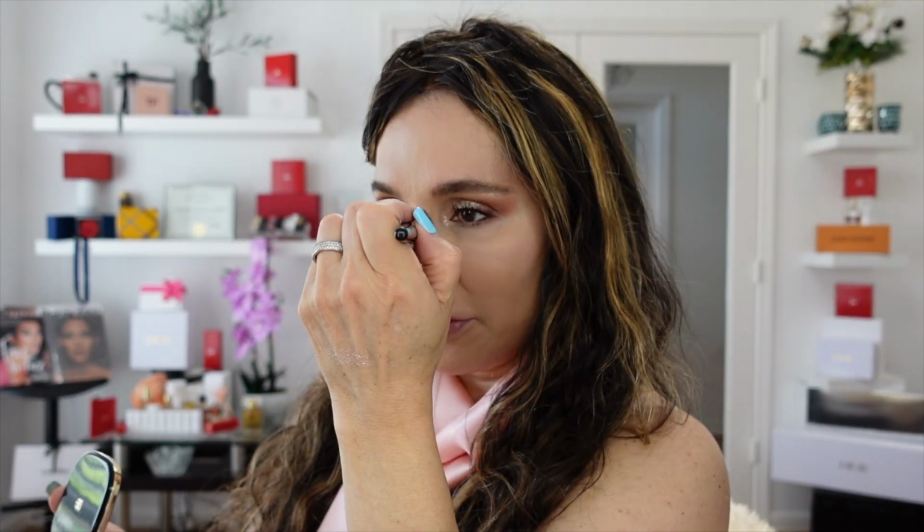Okay, I'm in love lately with this Pro Foundation brush from the Sephora Collection, and I'm going to get more of them because it's a very versatile brush. Product blends with an airbrushing effect.